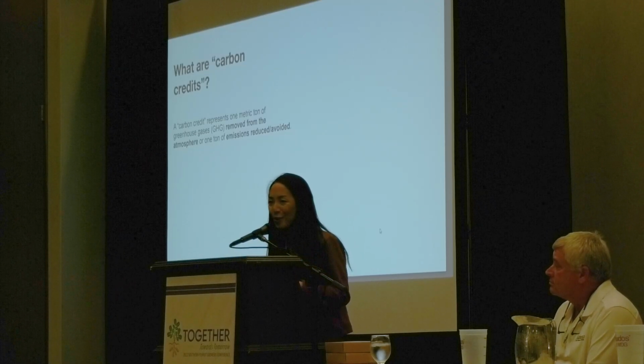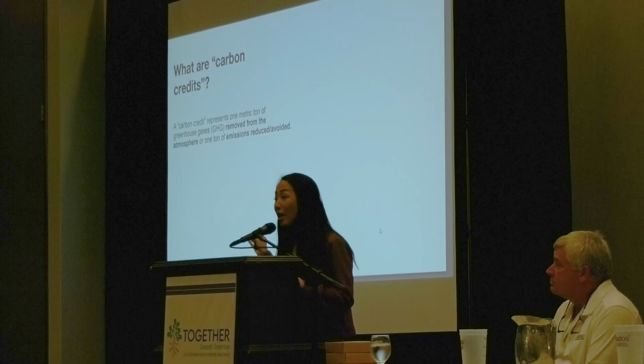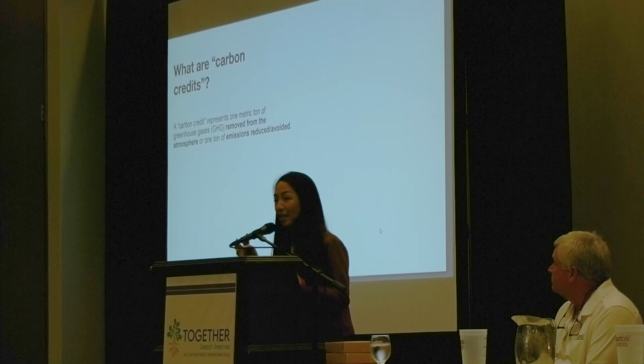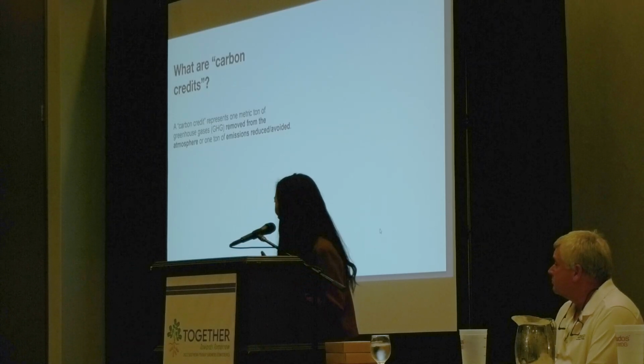Again, 2 of our co-founding team come from farming backgrounds. We want to really improve bottom lines. So a carbon offset represents a certificate for 1 metric ton of carbon dioxide removal on your farm. And I think one of the other speakers today will probably be talking about carbon offsets as well.